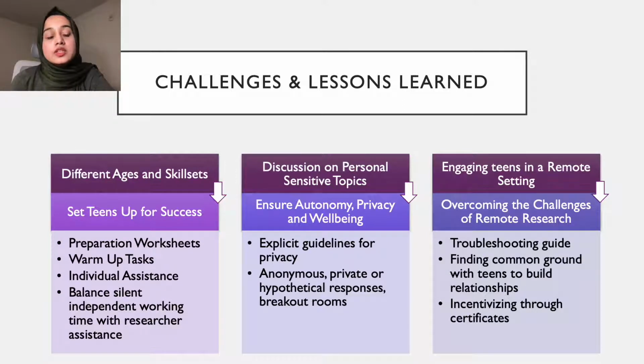To address these issues, over time, we figured out a few contingency plans. For example, to set teens up for success and to make them on equal footing in the design process, we gave them preparation worksheets which outlined different onboarding tasks that they could do to become familiar with the tools before the bootcamp. We also gave them warm-up tasks, sometimes in the form of interactive games, and we also made special effort to make sure that teens get a balance of independent working time plus researcher assistance.